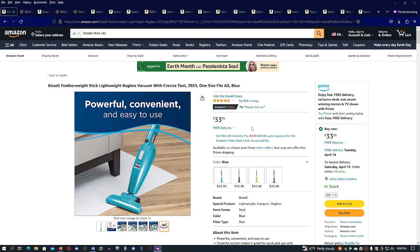The Eureka Blaze and the Dirt Devil Simply Stick are decent options too, but the one that gets my blessing is the Bissell. So, for your straight suction stick vac needs at a really, really ultra budget price, this is my pick.